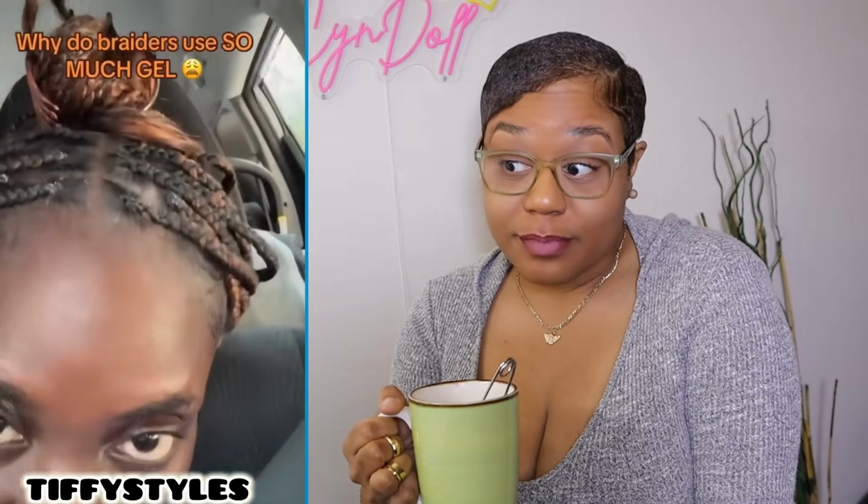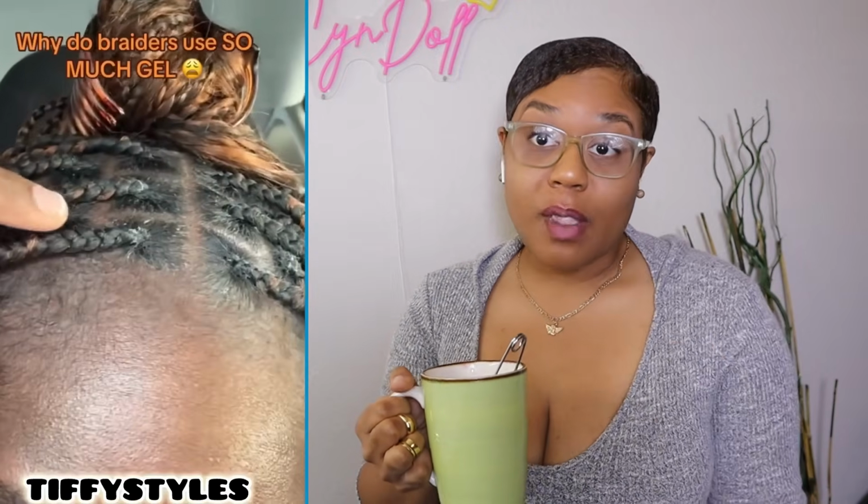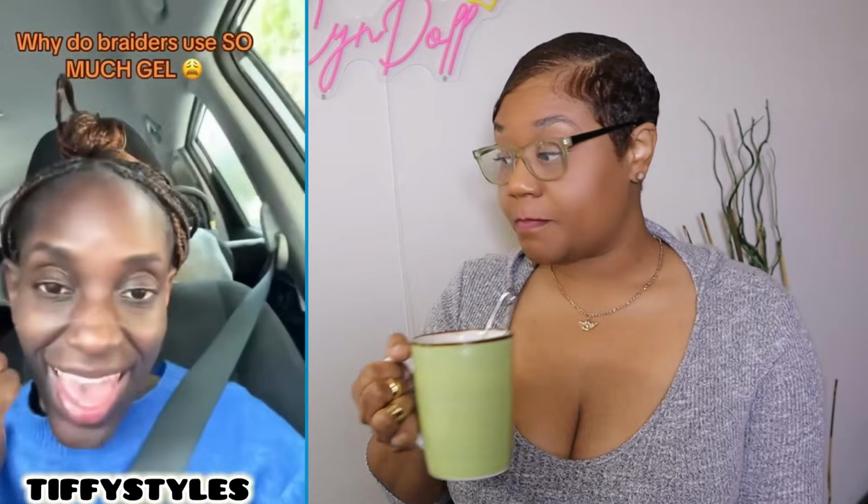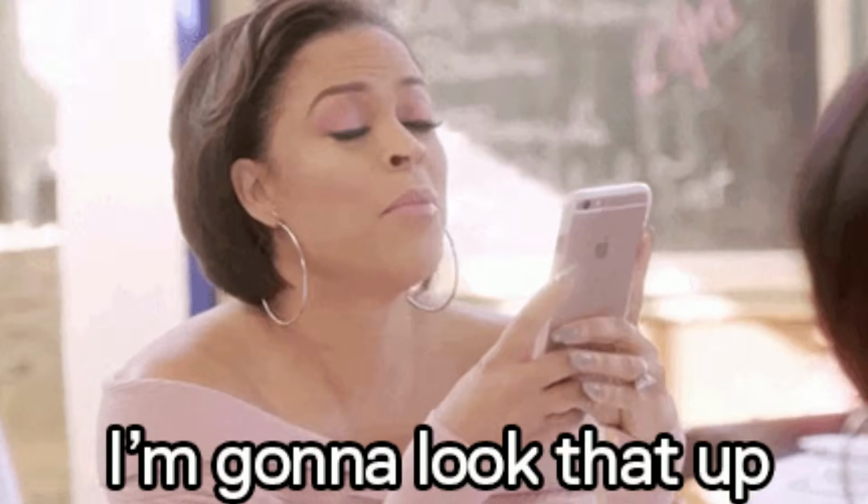Look at this gel, guys. Look at this white stuff from the gel. I hate the gel. And if you look at this hair, she probably got them like a day before, and you're already looking like this. Wow. Is anyone really able to do the groundwork, do the real journalism to figure out what it is with this braiding gel that they use in the salons? Because why? What is this whiteness?